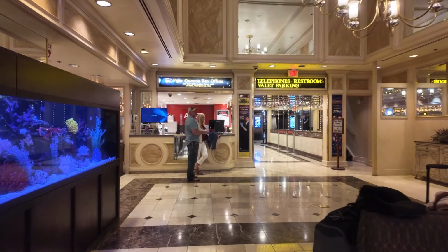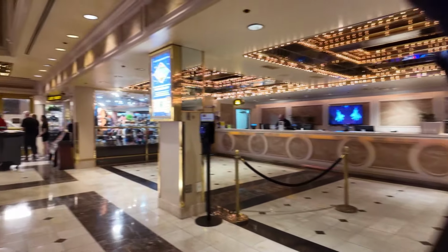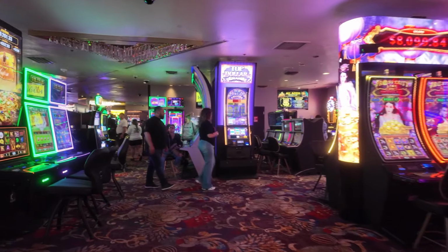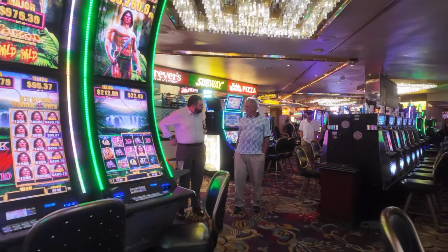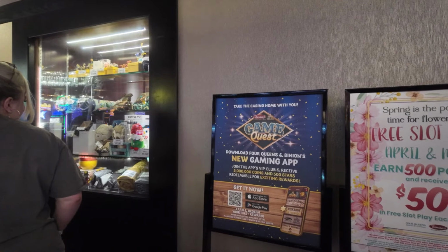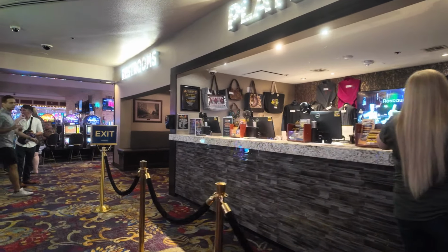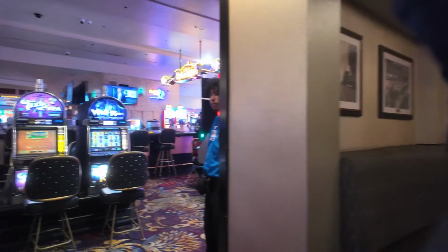And just want to see this aquarium that they have here. All right. So these are the slots area once again. Slots. So going up there, that's where their mini food court is. And then these are their merch. And then this is their players club. I think if you rack the points, this is where you could get rewards. And this is the restrooms right here.